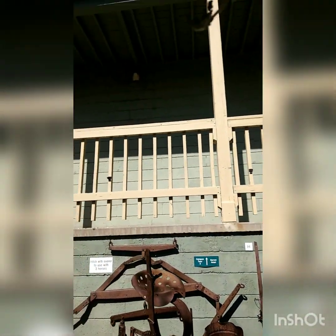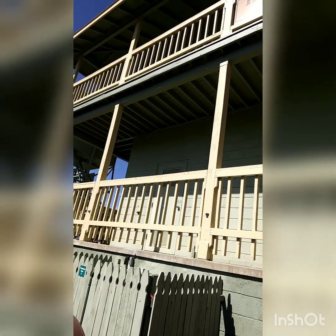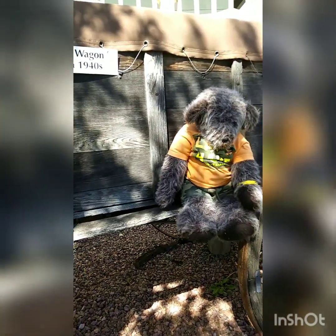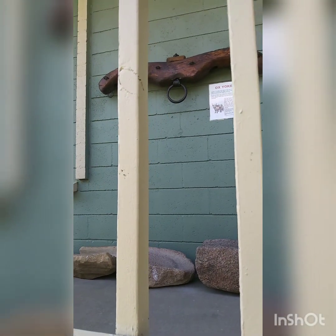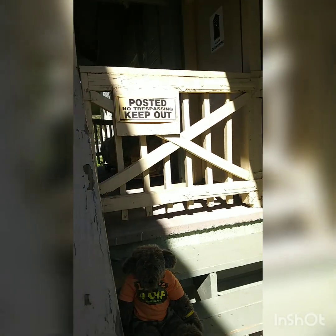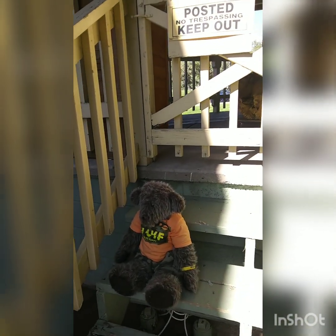And then up here, you can see, is the museum itself, the Herald Hotel. And then of course, back here is the wagon, where I am seated. On the back side of the hotel, you can see some other things here. And this area says, posted, keep out. But of course it doesn't stop me from sitting on the stairs.